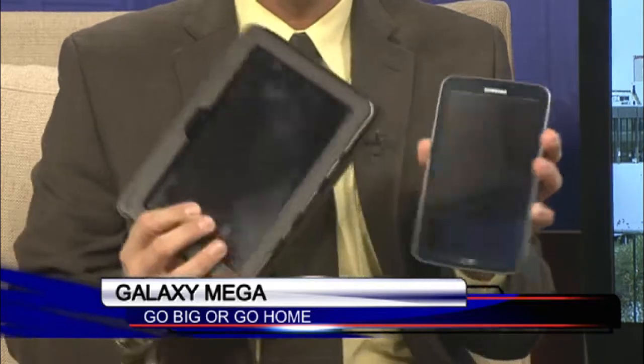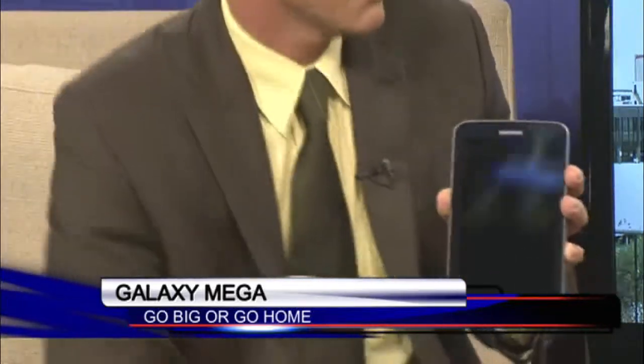So it's still a really nice size to do your ebook reading, to play your games, to surf the internet. So you can still do everything that a normal tablet can, and on AT&T's 4G LTE network, you're going to go super fast on that thing too. That's great. That's quite cool.